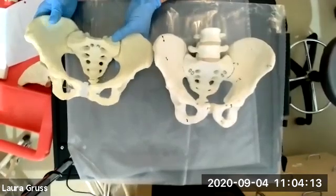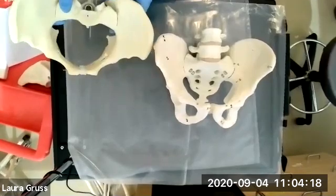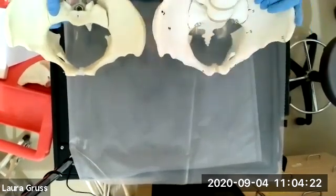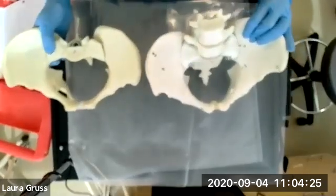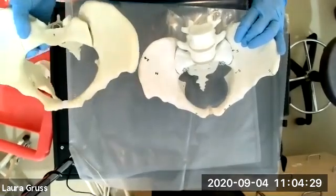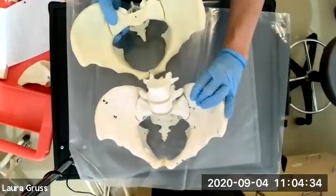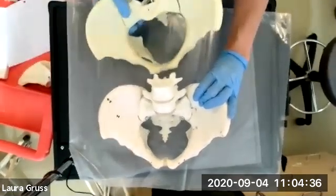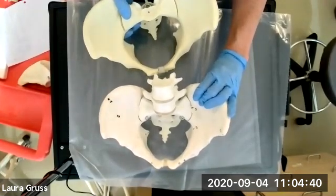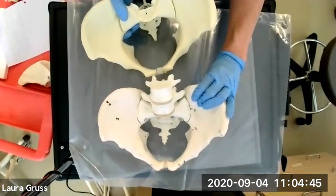Okay. If we look at the pelvic inlet, you'll see that in a female pelvis, the pelvic inlet is sort of a wide oval. The pelvic inlet in a male pelvis tends to be narrower and have more of a heart shape. It's a little bit hard to see both of these at the same time in this view. That gives you a little bit of a better view. So that pelvic inlet is wider and more oval shaped in a female and narrower and more heart shaped in a male.